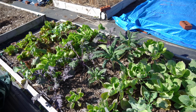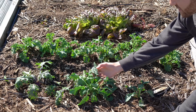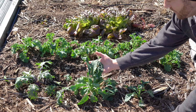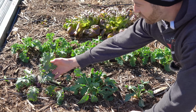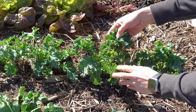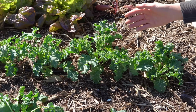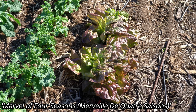I'm super impressed. Okay, so the mature plants did really well, but how did the younger transplants do? Well, it looks like the transplanted lacinato kale is completely and totally unharmed. So is the transplanted red Russian kale, and the dwarf blue curly kale. That may look the best of all. This is completely flawless. Then we have my favorite winter lettuce, the Marvel of 4 Seasons.